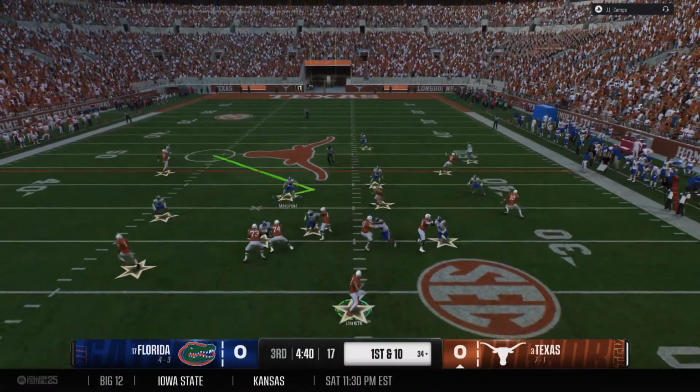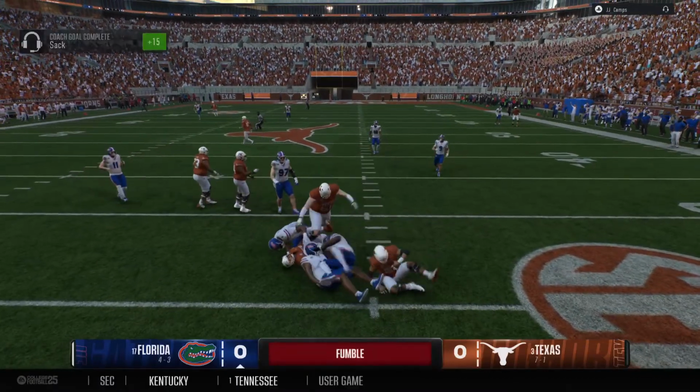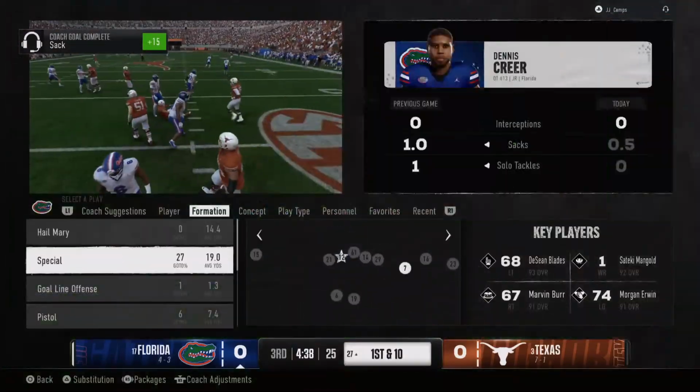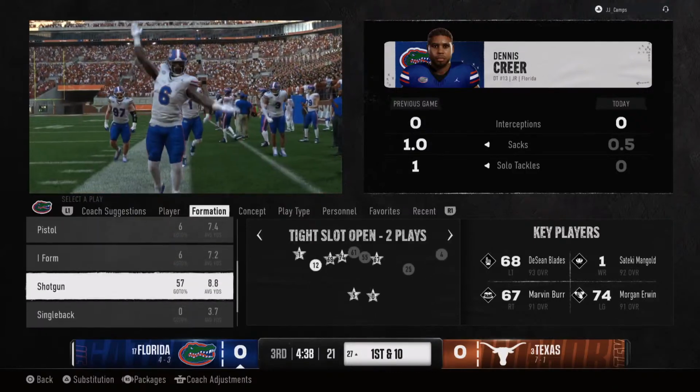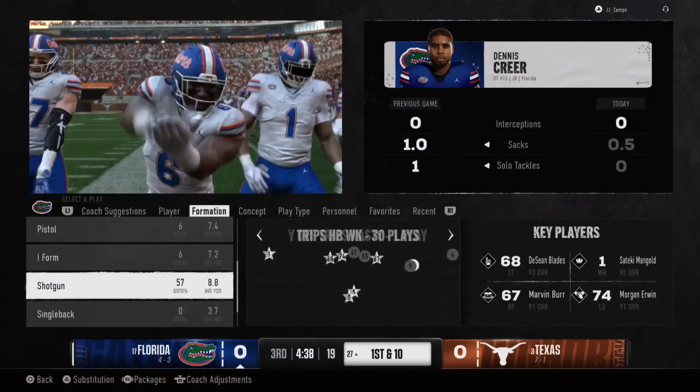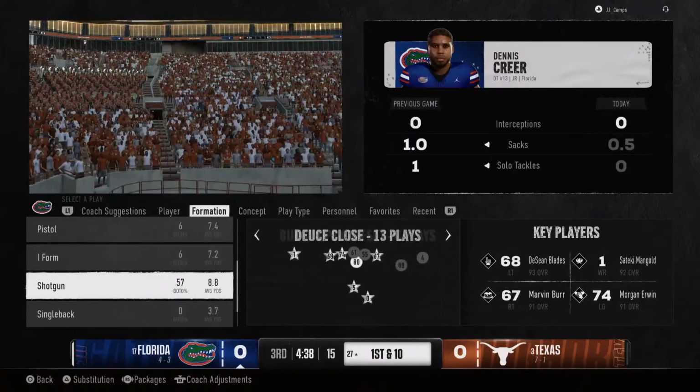Here comes a first down pass attempt. Oh, get the ball! Finally! Recovers the fumble. I think that's on the quarterback and the offensive line. They were breathing down this quarterback's neck before he could even recognize that they were there, and they were able to knock it loose.